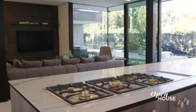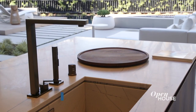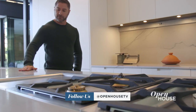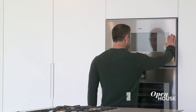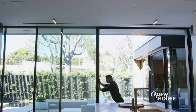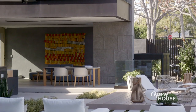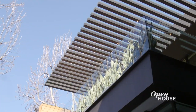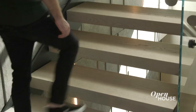This is the main spot to be for parties, because let's face it, everyone wants to be around the food, and there's no better place for food than this top-of-the-line kitchen. Boffi cabinets, Italian marble, Gaggenau appliances, and when you pull back the custom Fleetwood doors, it doubles the space immediately, and you have this beautiful backyard with an infinity edge pool, exterior dining, sitting areas. You even have an outdoor kitchen. And if you look up, you can see the stunning terrace attached to the master bedroom. Let's go up and take a look.